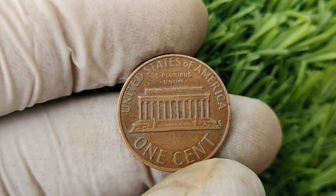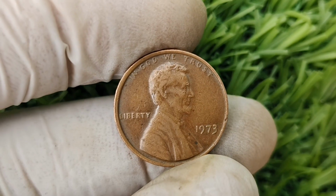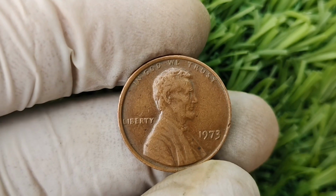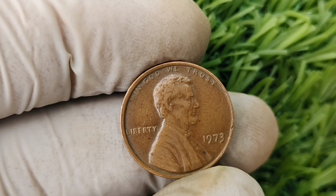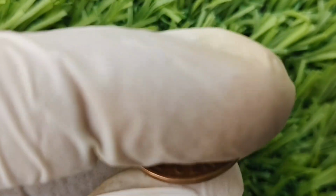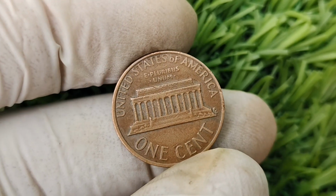Point 1. Never underestimate a penny. Especially one from 1973. Point 2. Check your change. You might be sitting on a small fortune without even knowing it. Point 3. Always say yes to dusty coffee cans filled with coins. You just never know. Don't just spend your coins, study them. Who knew being a little bit nerdy about change could make you rich?